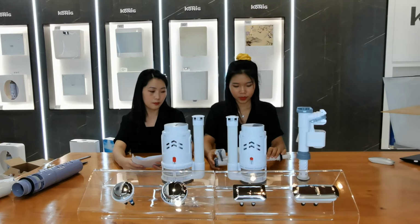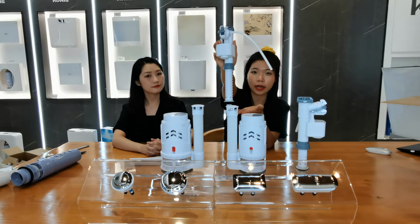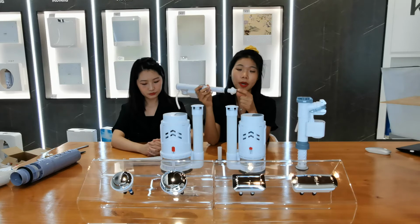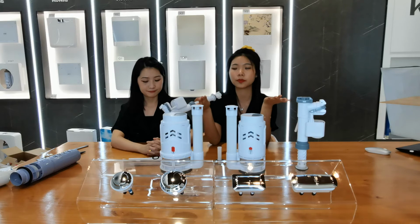And now I would like to introduce you our new launch fill valve, this item 116. Its attractive highlights, first of all, it is top filter, which can be easily taken out like this. While in the traditional designs, most fill valves are bottom filter. If you want to clean your filter, you will find out how painful it is. But with our thoughtful design, everything becomes so simple.